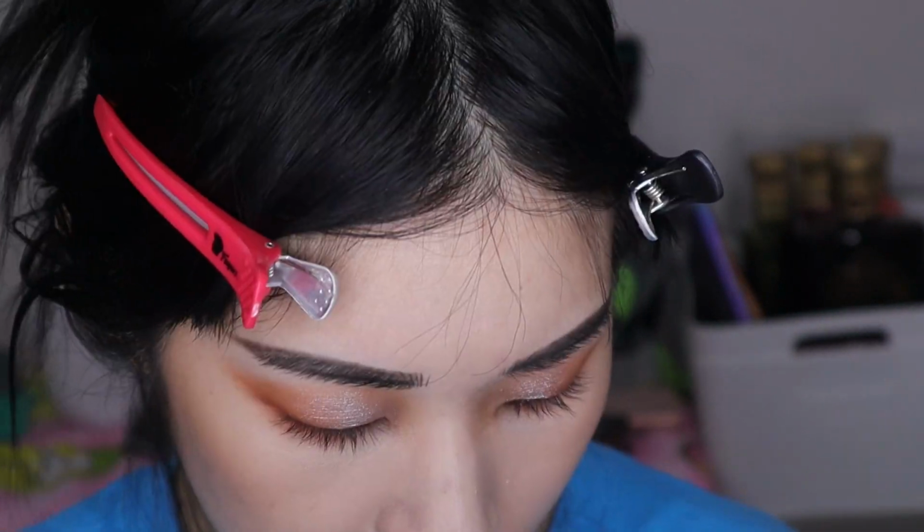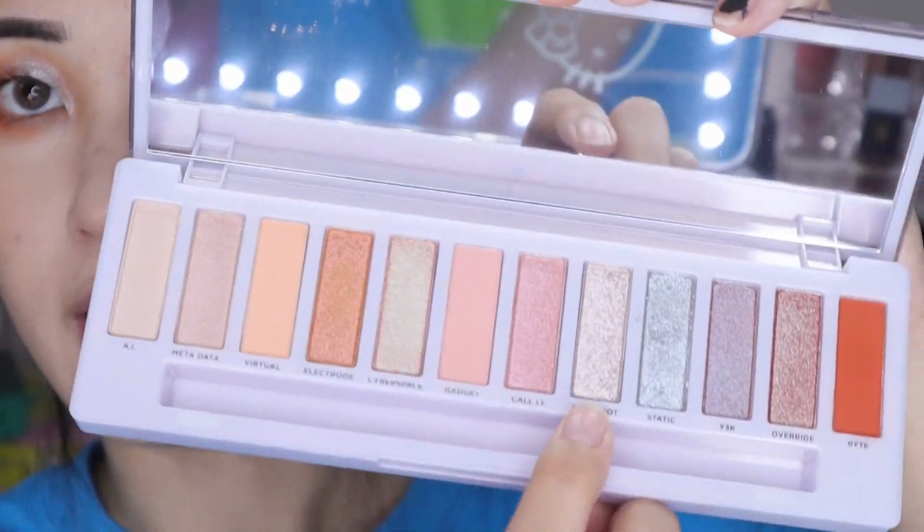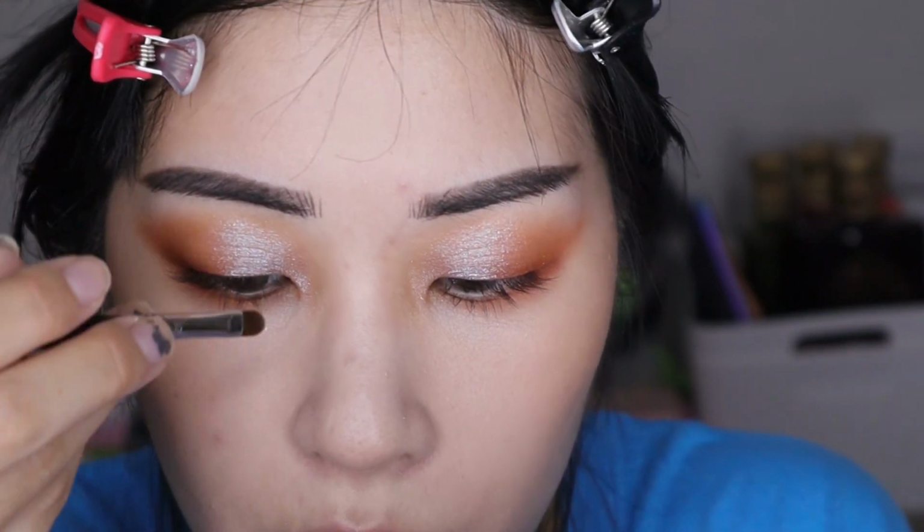Okay, so that's gonna be the shimmers on my eyelid. Honestly, I really like how it looks. And like I said earlier, I do want to take the shade Not a Bot. I think this will make for a really good inner corner highlight shade. We'll see how this picks up on a brush.